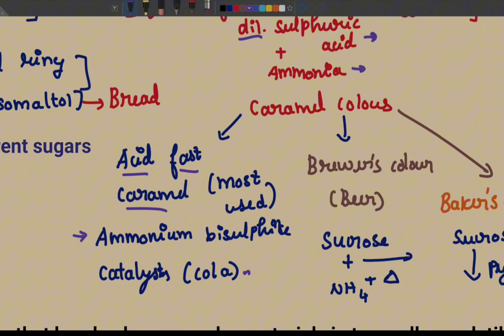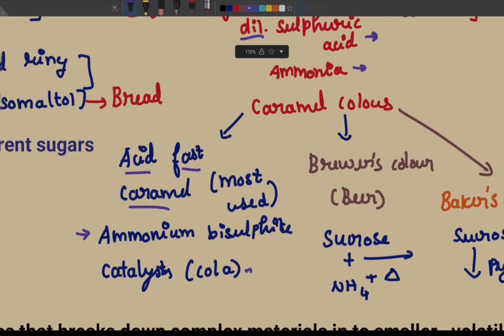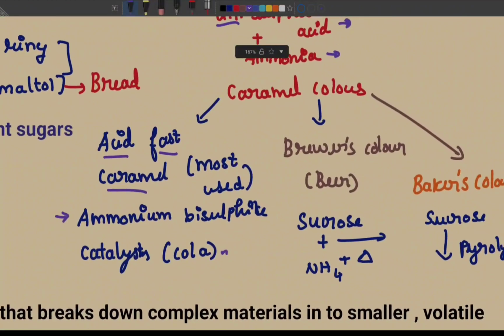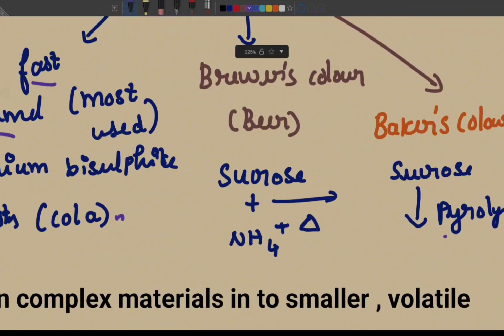Okay, next one is brewer's color, for beer. The color which you see in beer actually comes from this method, where sucrose is heated with ammonia. So finally, baker's color. Baker's color is where the sugar undergoes a process called pyrolysis. Sucrose is undergoing pyrolysis, so that's how we get baker's color. We are not adding anything fancy. The reaction of pyrolysis itself is enough.